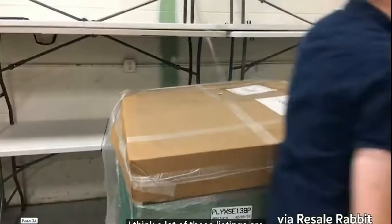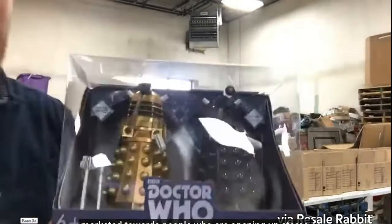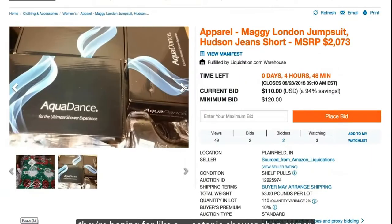In general, I think a lot of these listings are marketed towards people who are opening up stores who might want to buy a lot of things to have inventory to sell. So I feel like maybe with this listing, they're hoping for a satanic shower shop owner.